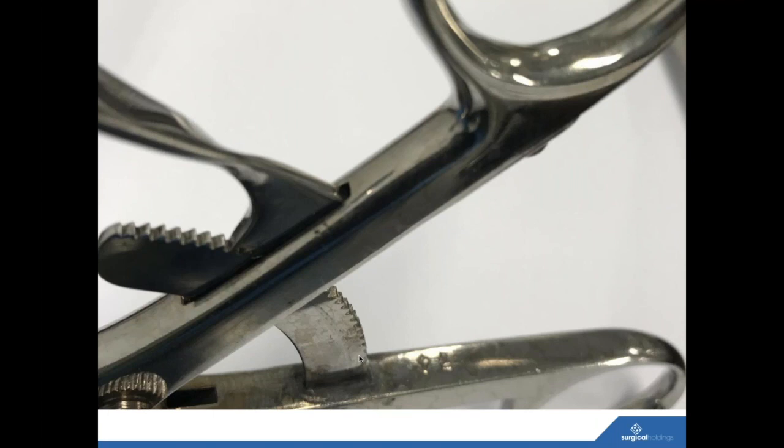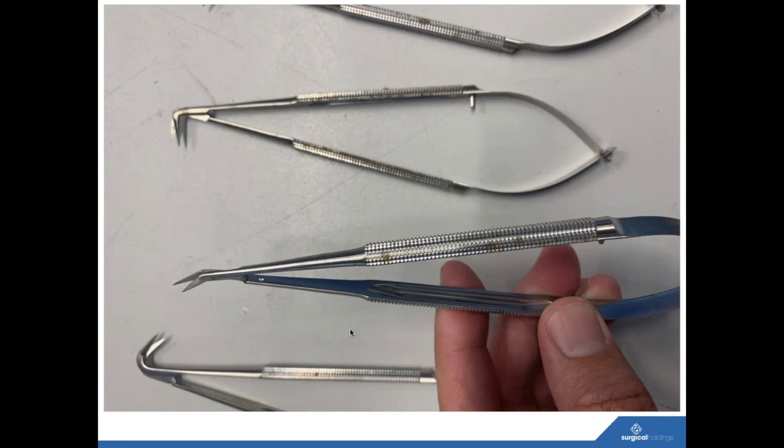So if you're buying new instruments, you should certainly look for those areas to have a nice clean laser weld around them, so there's no areas that water could potentially sit in after reprocessing.